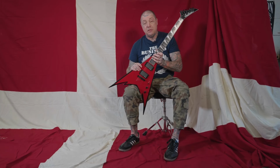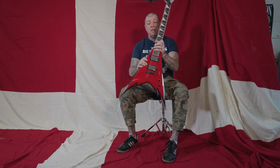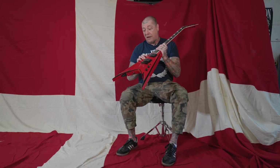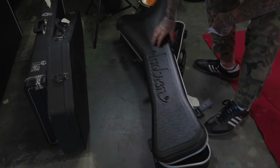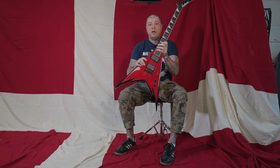Anybody who knows me knows how much I love, secretly, or not so secretly, the Flying V in its different variations. This one being a Phil Demmel signature model Jackson. This thing I've used all over Rancid records, believe it or not. But yeah, I've got one too many of Phil's guitars. I think I got more of Phil's guitars than Phil has of his guitars. So this one's going on the shop.